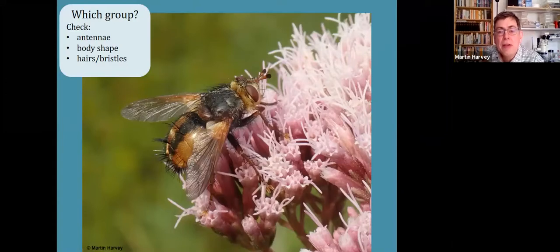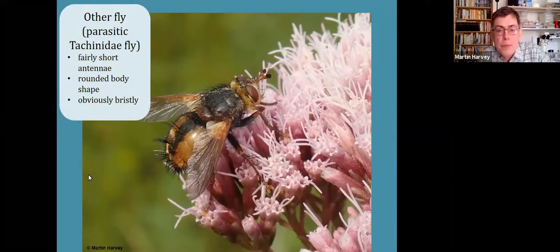Yep, and again, the majority vote is definitely right on this one, that we are looking at an other fly. And so for PoMS, you don't need to know that it's a fly from family Tachinidae, but that's what it actually is in this case. But for PoMS, it's just an other fly.